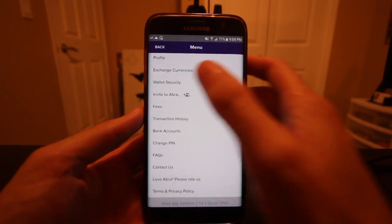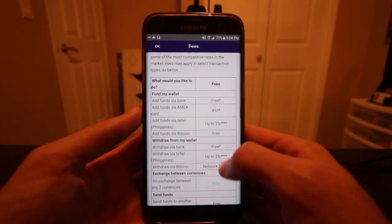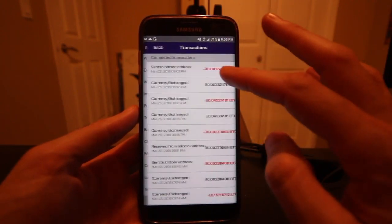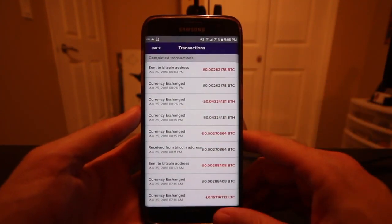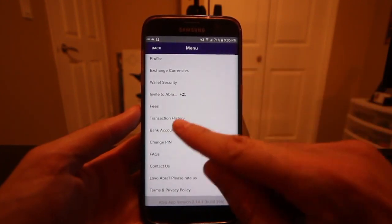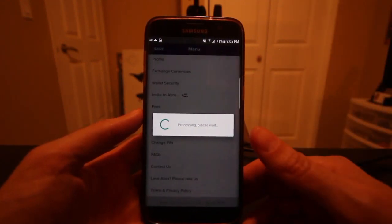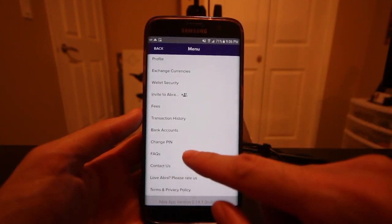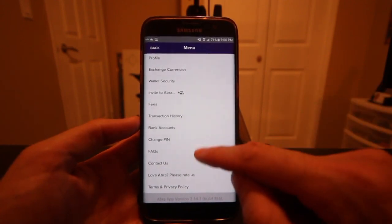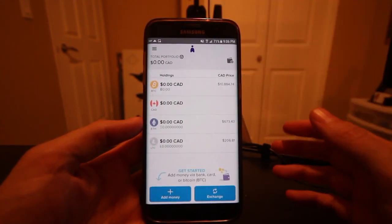Now, fees is a good one. You can go in and actually get a full breakdown of what the fees are, and it breaks it down by action. Let's just go back here. A few other things. You have a transaction history, so you can tap and see any sends and receives that you've done or exchanges. You can change your PIN. You have bank accounts here, so adding bank accounts, unfortunately not available to me. And then they've got a pretty thorough FAQ here, so any frequently asked questions that you might have yourself are probably in here. They have contact and privacy. And that pretty much sums it up. That is the Abra wallet.